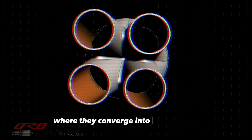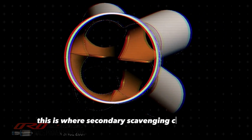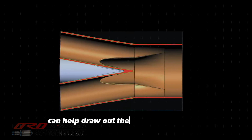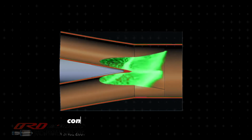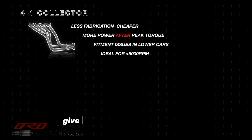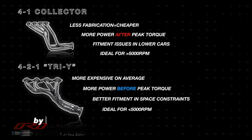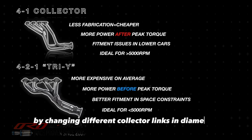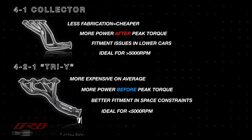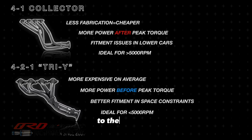Where they converge into the collector is another area of importance. This is where secondary scavenging can happen, as exhaust pulses exiting into the collector can help draw out the next adjacent pulse. Conventional 4-into-1 collectors, despite how simple they are made, give the best output for the effort. And while you can chase a couple horsepower by changing different collector lengths and diameters, you will have better results in going with more aggressive induction mods like higher duration cams, porting the heads, and adding larger valves to the equation.